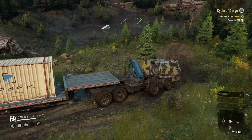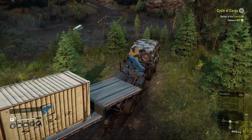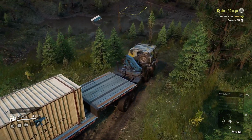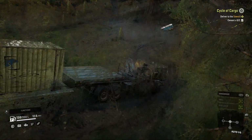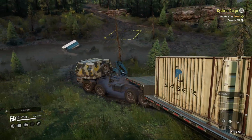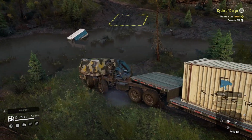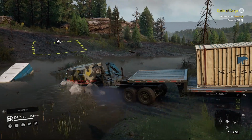But no, I'm very impressed with both of them. The only downside about this one is it doesn't have rear wheel steering, but it still looks like it can do very well. It's got twin steer in the front, so it does help in some aspects. It doesn't have rear wheel steering, but it still seems to turn very sharp in some cases. You know what I mean?